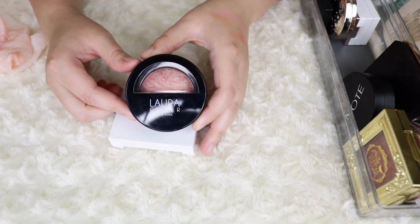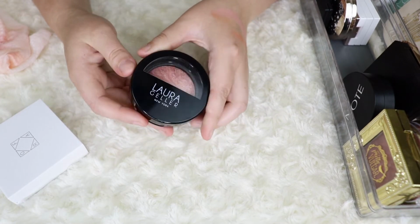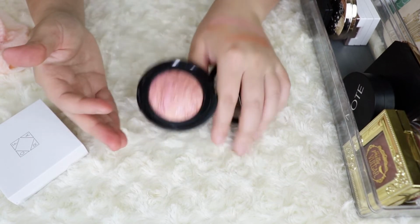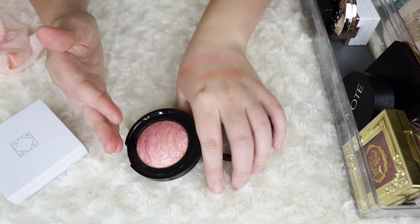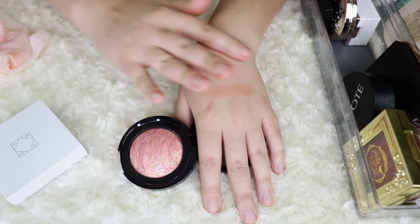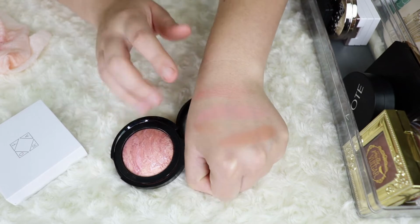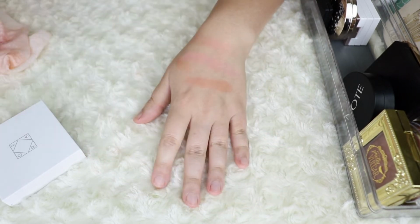Alright, then I have one here from Laura Geller. I've had this one for a really long time. I think this is one of the first things I got in my BoxyCharm when I first started getting BoxyCharm. It is a super nice baked blush, I think. I think this is their baked blush and brightener. This is in the shade Tropic Hues. It is definitely more of a shinier blush, but I still think it's really pretty. It's a really pretty color. So I've been holding on to this one for a while.